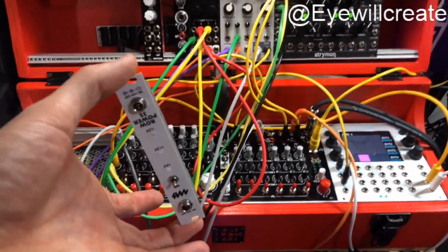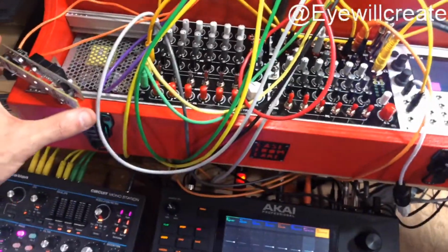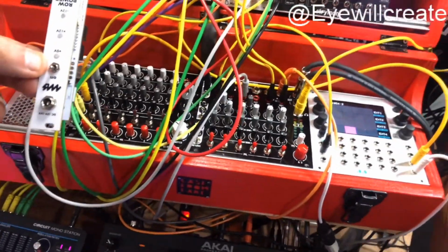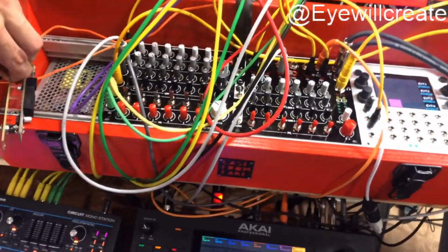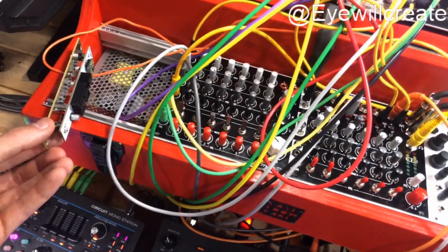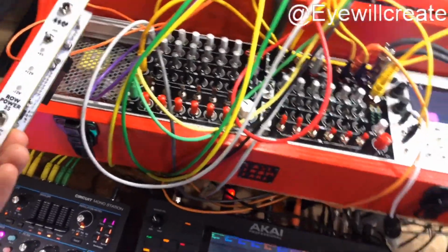This is a power supply. This is a power module, and it's from 4MS. I believe it's from 4MS. Let me turn this thing around. I don't know how to hold these things. Somebody's going to have to tell me. I'm so new at this, but I'm sharing what I know.